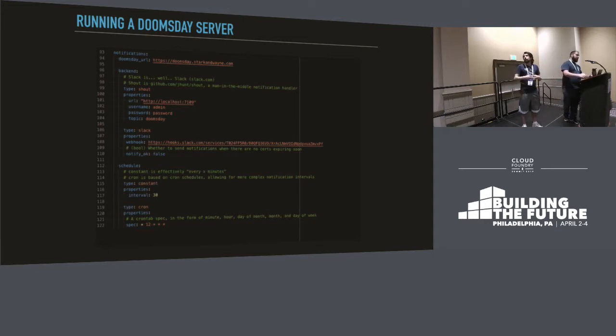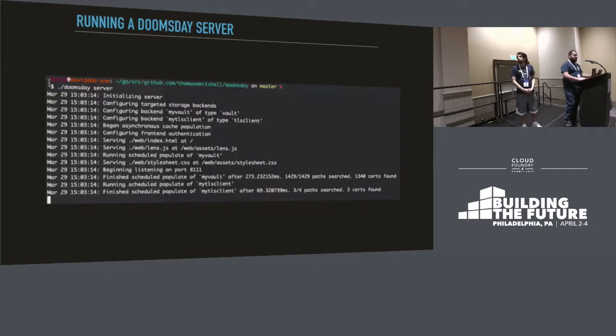So running a server is easy. This is actually what it looks like when you spin it up. It'll initialize, it'll tell you when it's scraping things, how many things it scraped, how many actual certs it found, and so on and so forth. At this point, it can be run locally, it can be run as a Cloud Foundry app, pushed up to the Foundry that you want to monitor. It can be run as a BOSH release. I will be making that public probably at the end of this talk to the CF community, so it'll be there if you want it. And that's pretty much the gist of Doomsday.